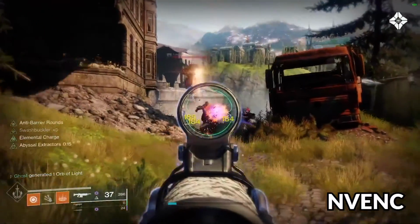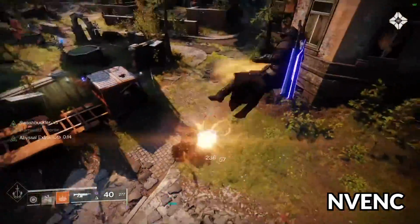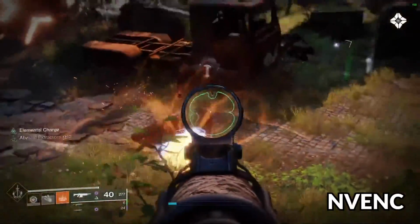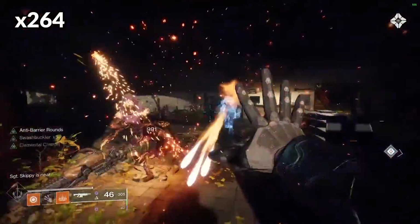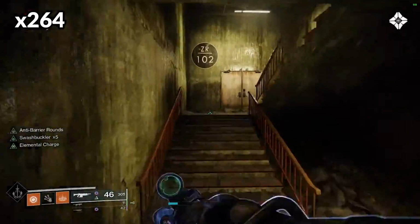One thing that was a bit of a concern to me was that NVENC lost a lot of definition in the image during this firefight compared to x264. With a lot of action, flashes, and fast-moving motion going on the screen, x264 seemed to hold the frame better.